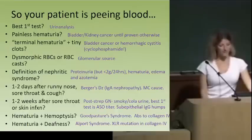A kiddo status post hamburger and diarrhea with renal failure. It must have been late when I was making this slide. Yes, that's HUS. Good. The MAHA is microangiopathic hemolytic anemia and petechiae. Those are other symptoms of HUS.